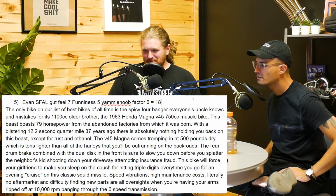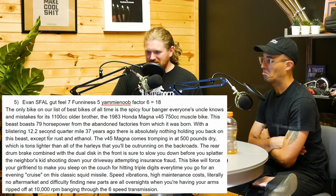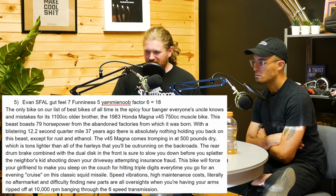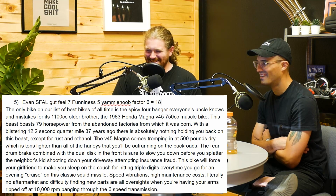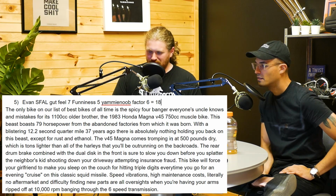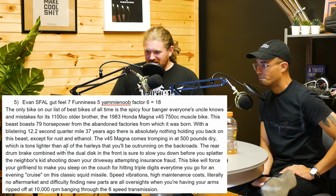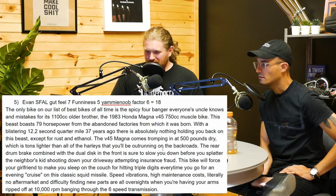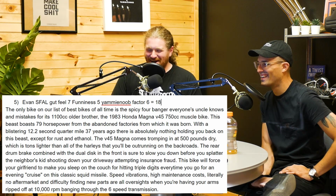Yeah, I forgot. This beast boasts 79 horsepower from the abandoned factories from which it was born. With a blistering 12.2 second quarter mile 37 years ago, there's absolutely nothing holding you back on this beast except the rust and ethanol. The V45 Magna comes tromping in at 500 pounds dry, so probably 560 wet on a cruiser, which is tons lighter than all the Harleys that you'll be outrunning on the back roads. Rear drum brake combined with the dual discs up front is sure to slow you down before you splatter the neighbor's kid shooing you down your driveway attempting insurance fraud.